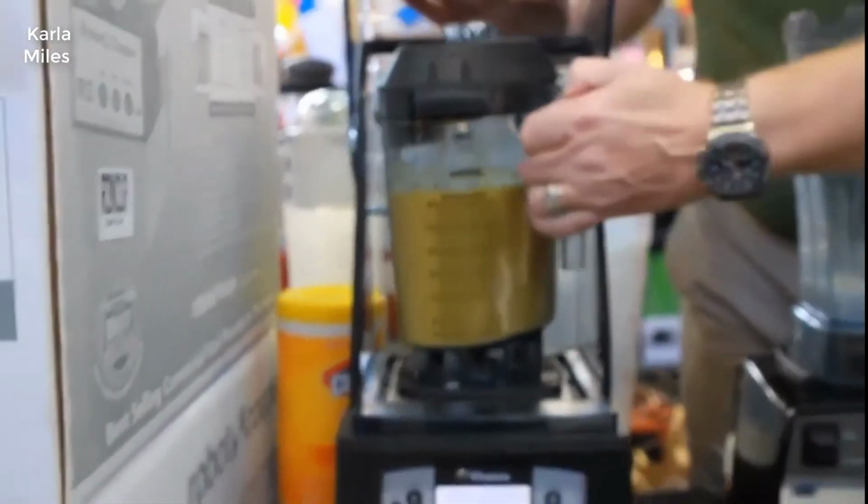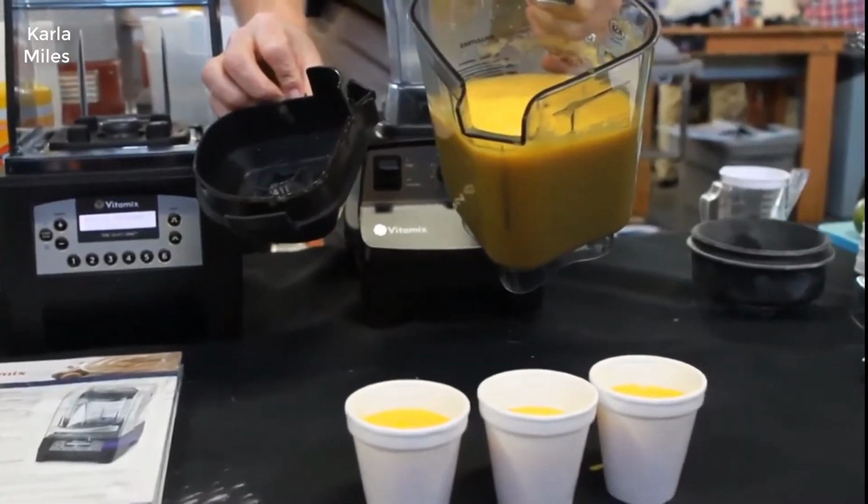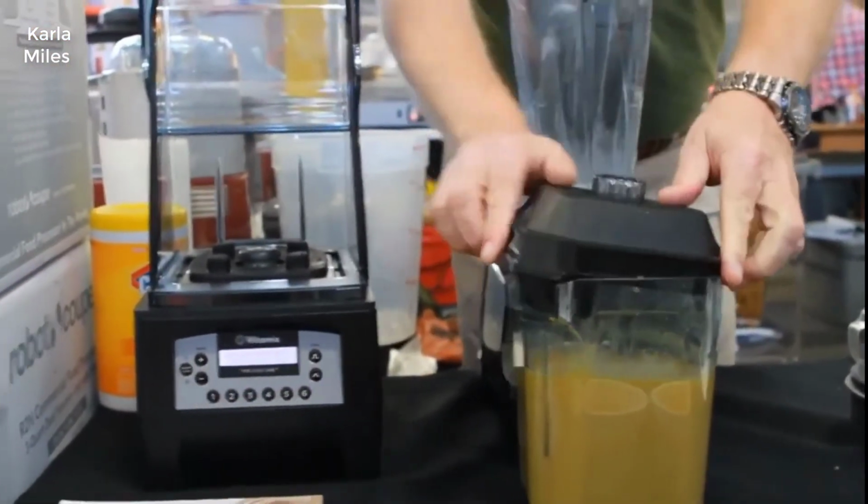And there you have it. 15 seconds start to finish. Whole fresh fruit, all ice, absolutely perfectly smooth. That is what we call the perfect blended drink.